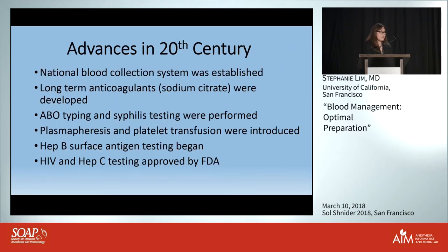Fast forward, there were multiple advances in the 20th century to make blood transfusion and blood management safer. The US developed a national blood collection system, long-term anticoagulants such as sodium citrate were developed and added, and routine testing of ABO typing and syphilis was performed. In the late 1960s, plasmapheresis and platelet transfusion were introduced. Then Hep B surface antigen testing began, and finally in the 1990s, HIV and Hep C testing were approved by the FDA.